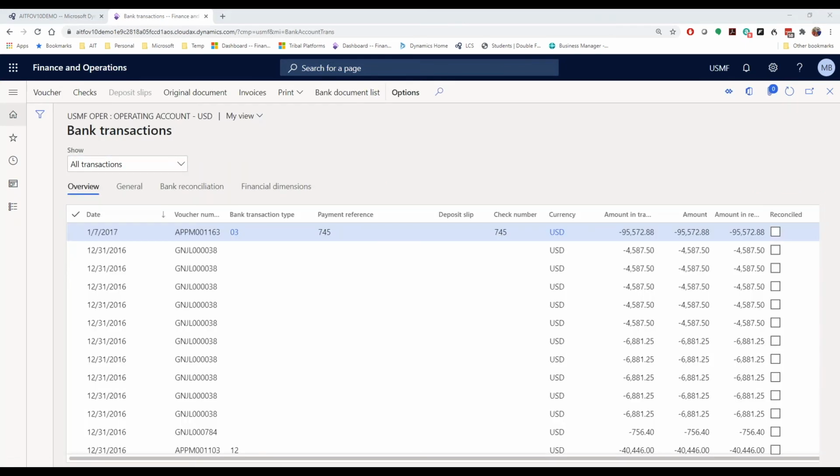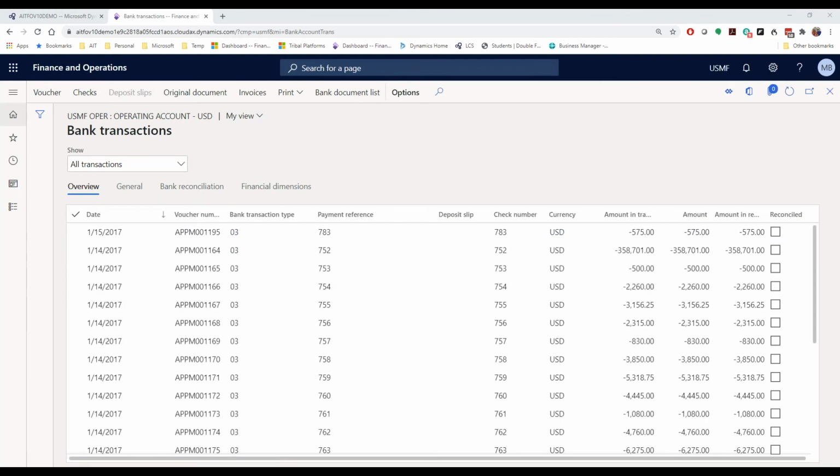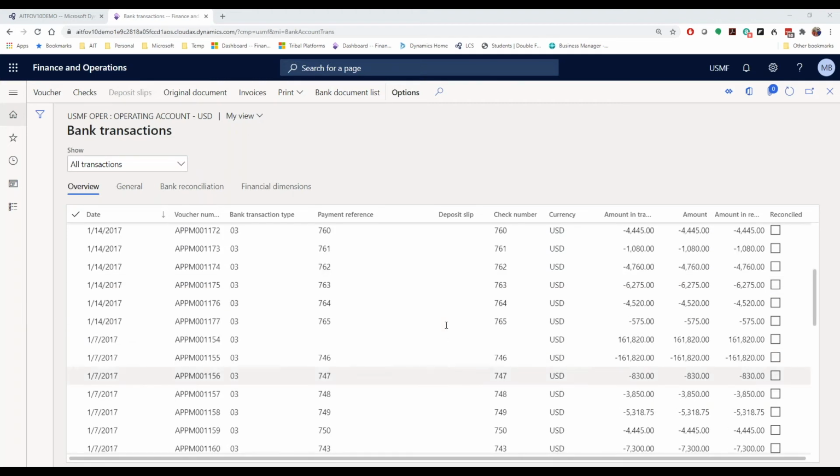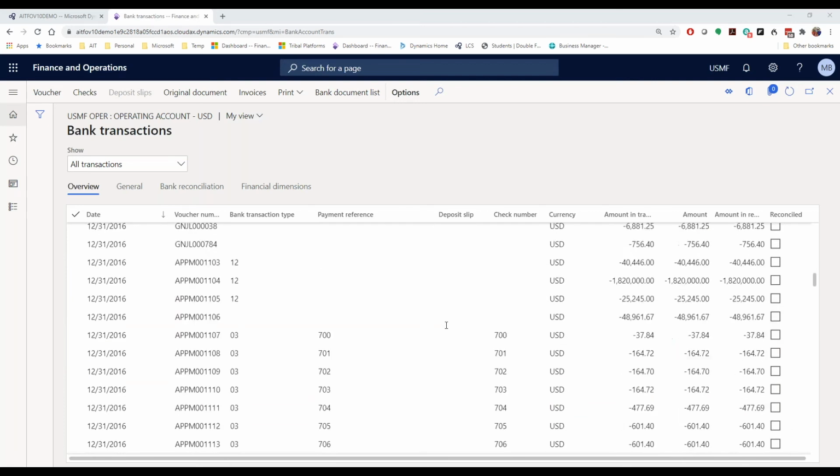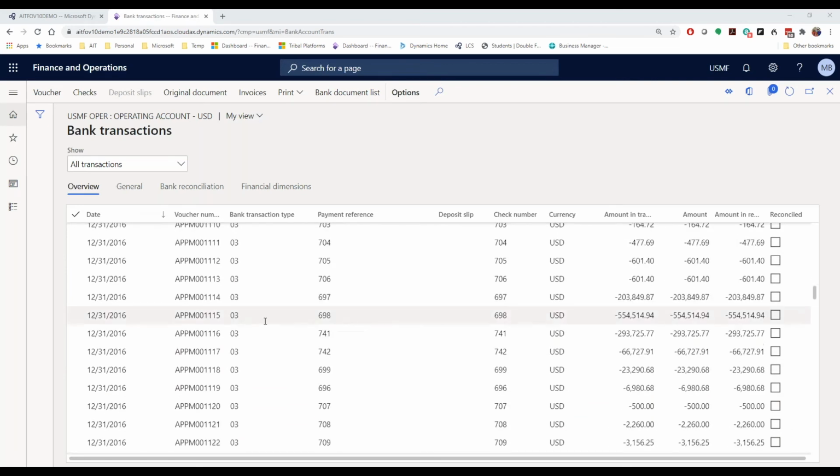So by clicking on that, it's going to quickly, because I'm authorized to do so, take me to all those payments that got posted on this day. So here I'm looking at this list of transactions, and I'm seeing a whole bunch of them here. And in particular, let me pick one of these checks. Here's a $500,000 payment. This I want to take a look at.